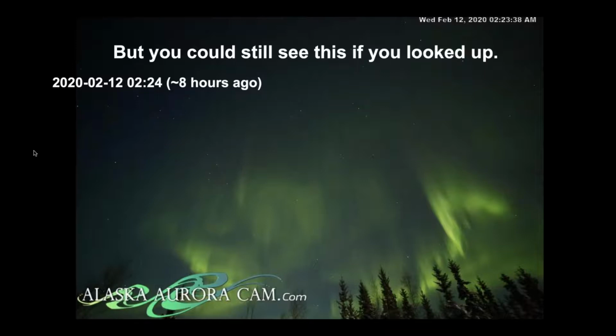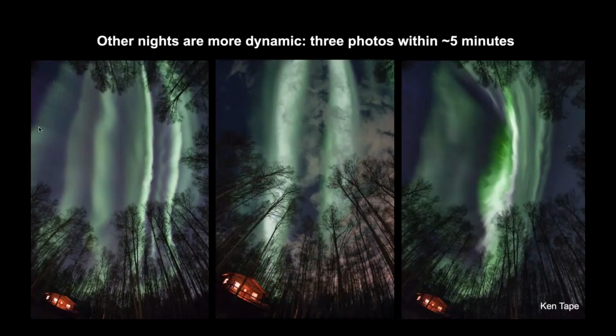And to give some better idea of where we live up here, other nights are more dynamic. This is a few shots taken a few minutes apart. The night sky is vibrant, it's colorful, it's a pretty neat place.